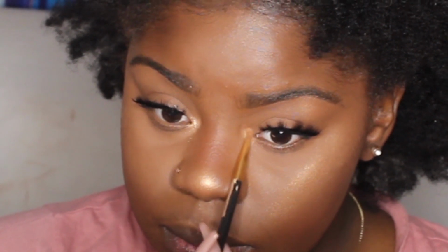Taking that small little brush and we're putting it right in the inner corners. Y'all, I've been putting highlight in my inner corners since I could speak. No, I'm just kidding. But since I've been doing makeup, I've literally been putting it in the inner corners. First, it was bronze pencils. But now we're here to highlight in the inner corners. It just gives me a little something.